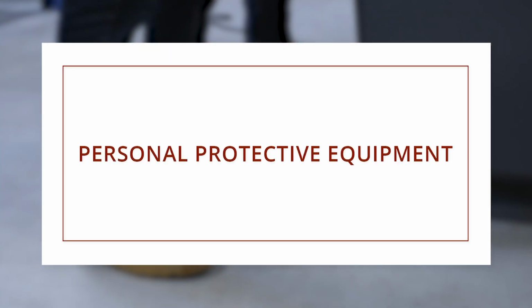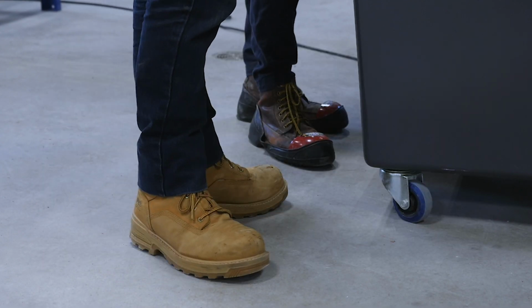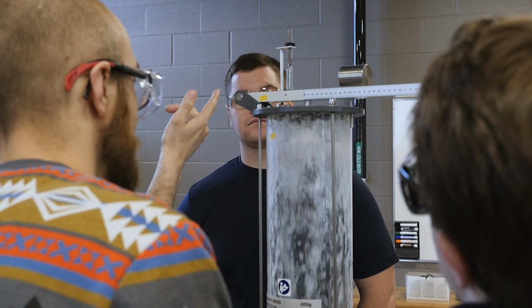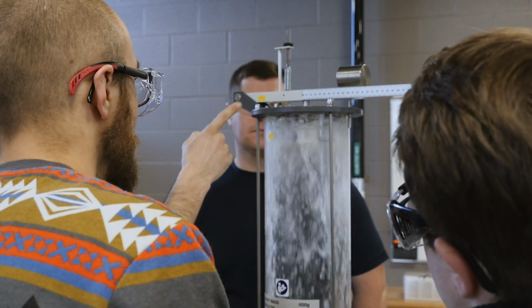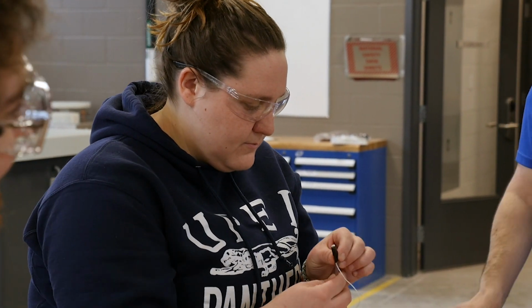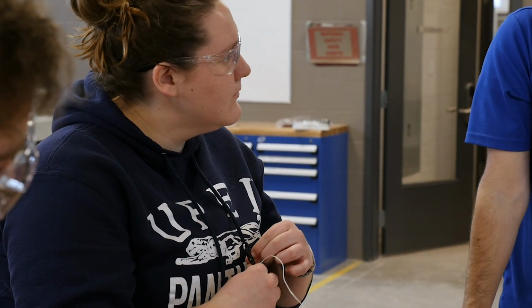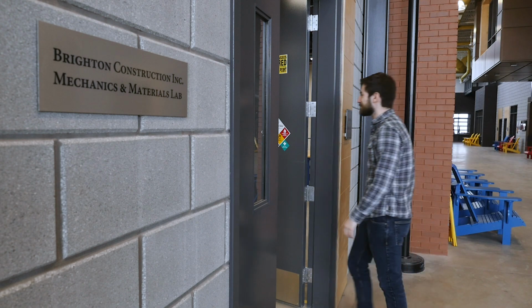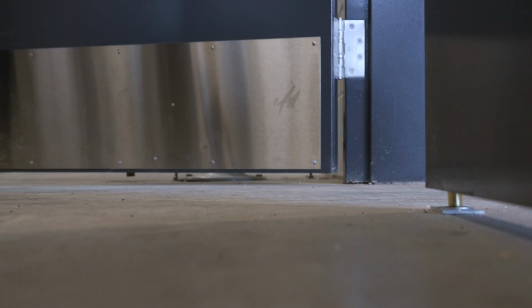Personal protective equipment. Always wear PPE when you are directed to do so by your instructor, door signage, or a standard operating procedure. If you are conducting an activity outside of the lab and are concerned about hazards and PPE, please ask a technician. Not all personal protective equipment is mandatory at all times, as it depends on the physical, chemical, or biological hazards present. Steel-toed footwear is required in most lab spaces to protect your feet from the risk of falling objects.